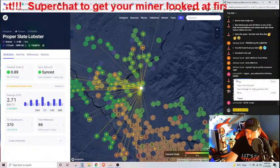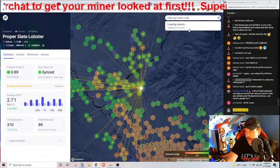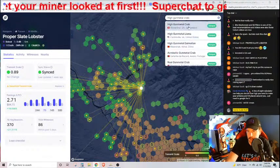We want to see a fun one, right? Let's take a look at a fun one. Let's take a look. High gunmetal crab.